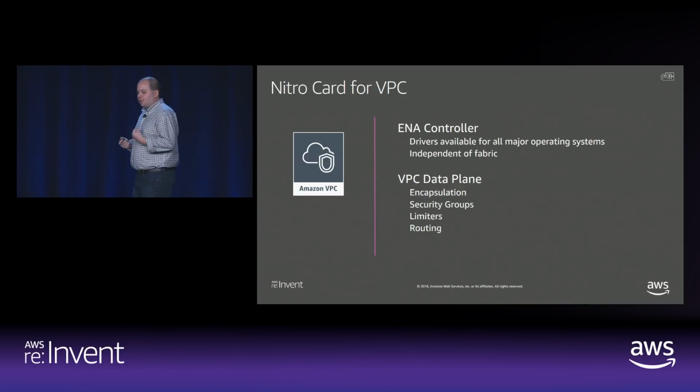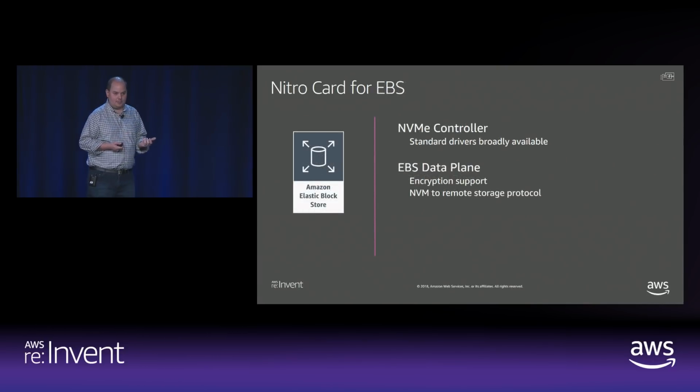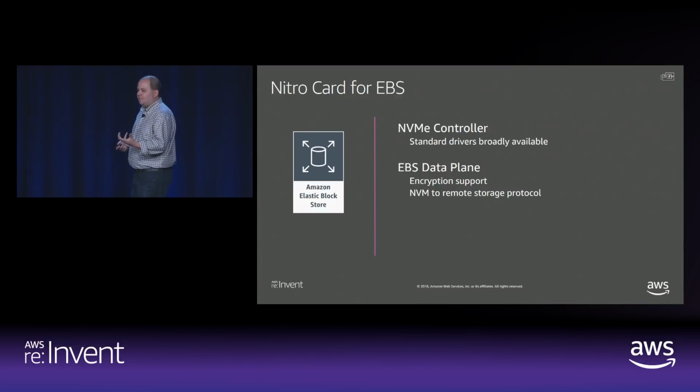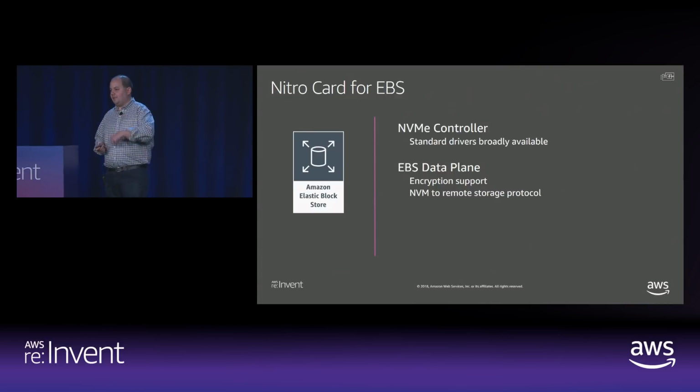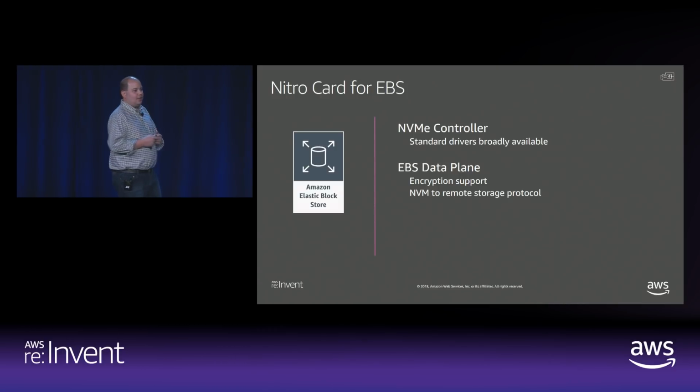Now, networking is super important for a lot of customers. A lot of their data flows through the network. But we also have a lot of customers who really depend on fast block storage. These are customers that are using things like relational databases or other types of workloads that expect to have block storage. And so the next card we built after the Nitro Card for VPC was the Nitro Card for EBS. And this is actually something we launched with the C4 instance type. It's been around for quite a while now.